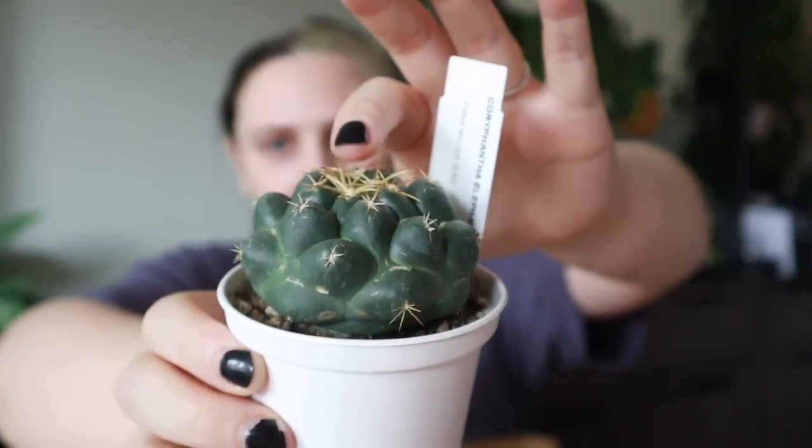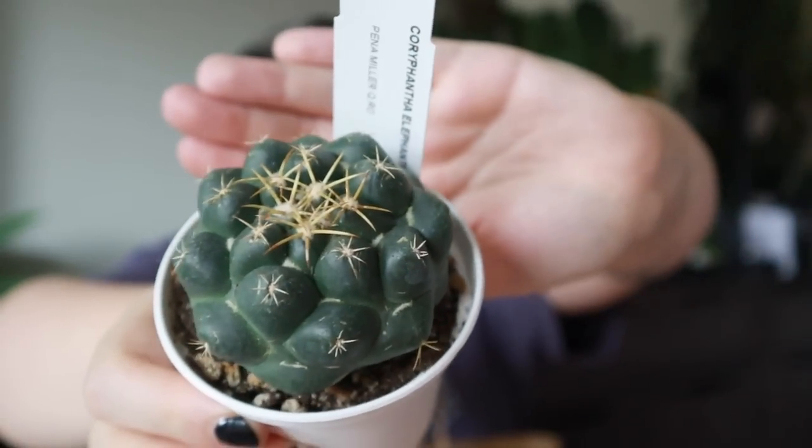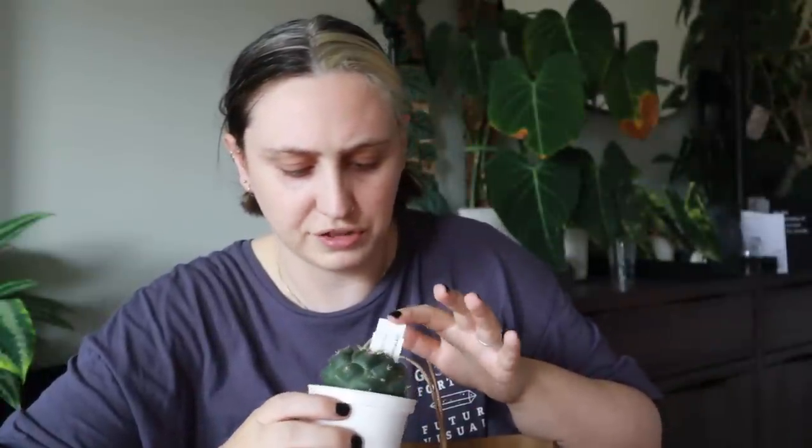And it does have some spikes on top, but again, they're not outwards. They're like little starbursts almost. They look like little stars on it. And they don't really have them on the sides as much. They're much smaller on the sides. So maybe it's just growing bigger. But I'm really hoping that all of these get enough light in their new home, aka my Rudsta.